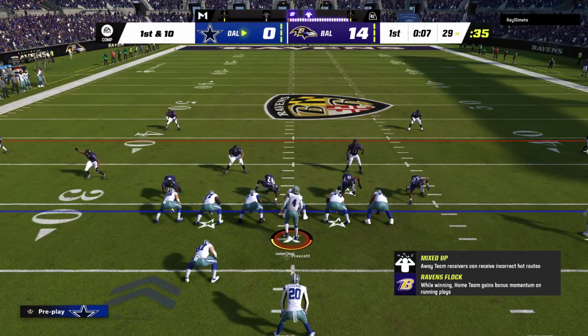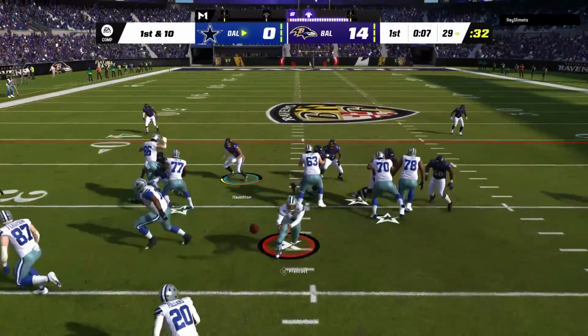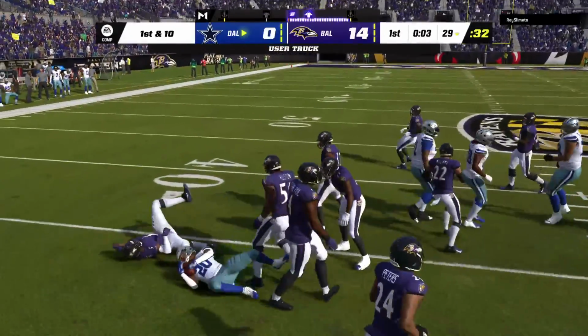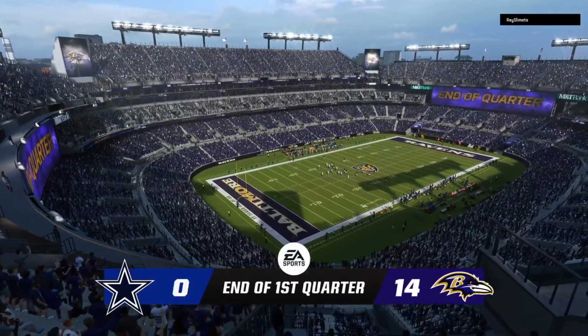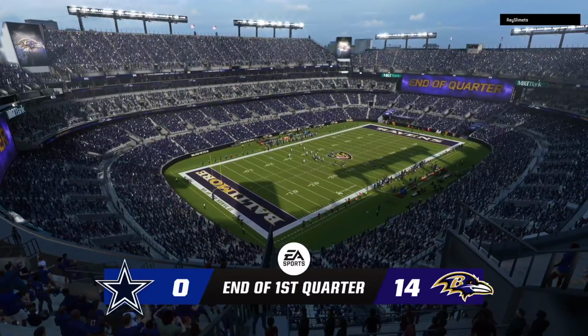About set for this next drive by the Cowboys offense. They find themselves in a good-sized hole here, and a good-sized hole early on in this game as they come up on first down. 6 yards on the pickup, and that'll bring us to the end of the first quarter. 14-0 the score. This is the NFL on EA Sports.